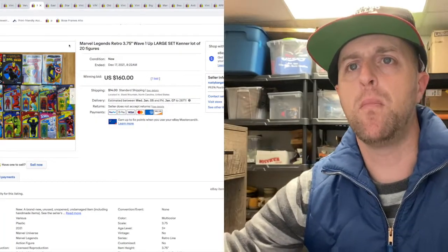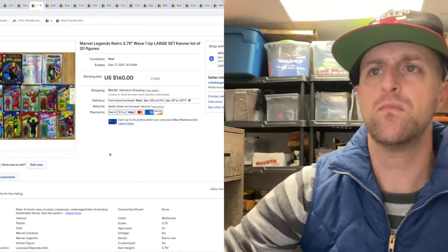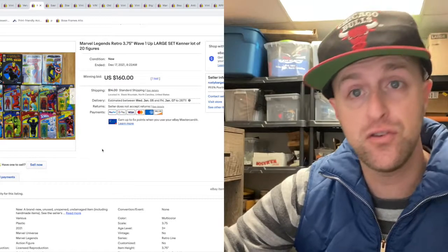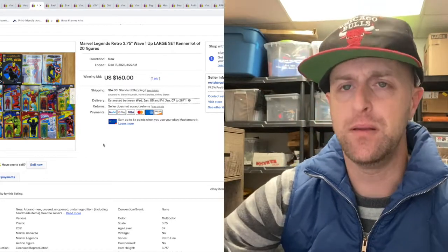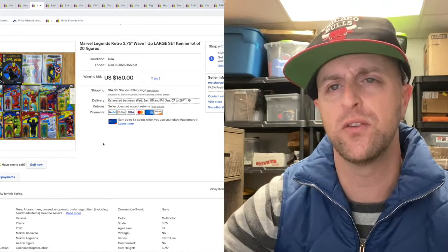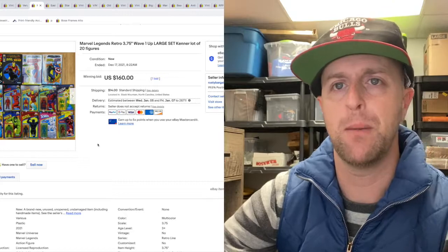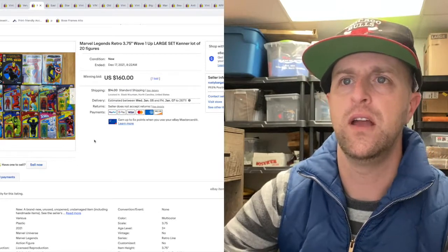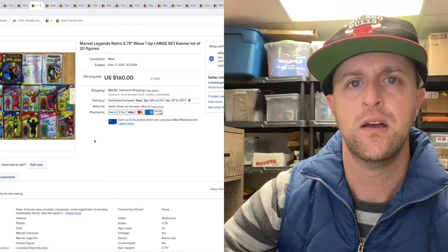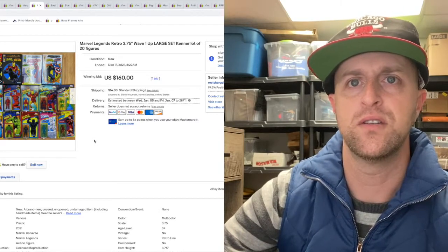Next up here, we have the Marvel Legends Retro 3.75 inch Wave 1 lot of action figures. Now, guys, I had been picking these out one by one as I found them at places like Walmart retail stores, Target retail stores. I saved them until I had a large lot of 20 figures. I bought these all roughly about $10 a piece. 40, 60, 80.